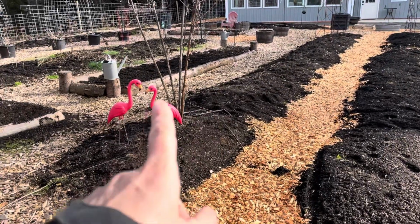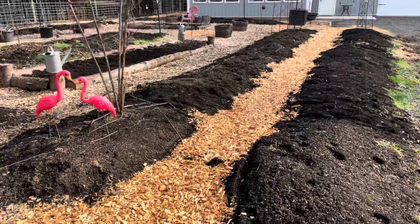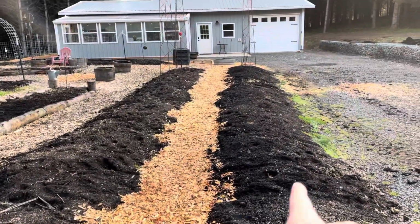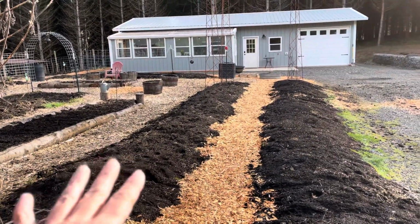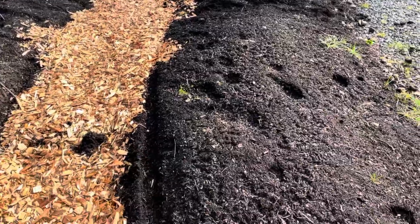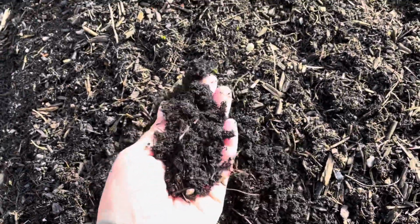These are my elusive flamingos. Every garden needs some flamingos. They're not combative either. So these rows, this is where I had dumped some horse manure last year, and then I topped it with compost, and it was really tall, and it's kind of rotted down over the winter. And now this is just fantastic. This is exactly what you want your soil to look like.